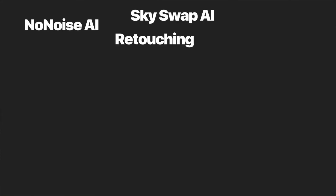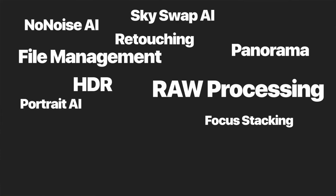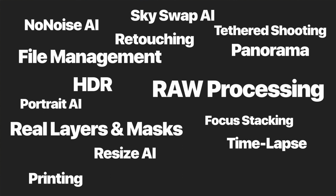Plus, it has everything else a photographer could ever want, like HDR, panorama stitching, focus stacking, time-lapse video creation, sky replacement, portrait retouching, printing, tether shooting, batch processing, albums, metadata, everything you could imagine plus a ton more. As you can see, the capabilities are similar, but they're centralized into one app instead of two. So what else is different?